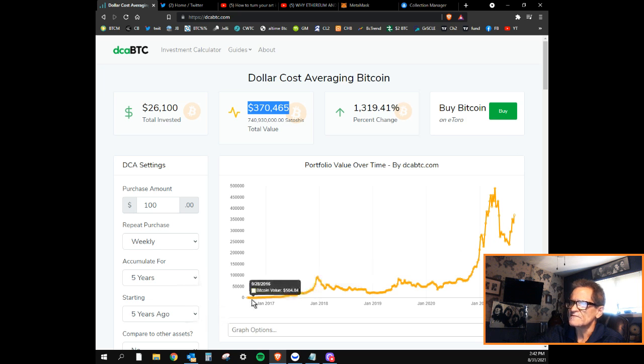Anyway, here's the chart. So going back to 2017, that's actually about where I bought in, right here. Right around 3,800, February 2017. So 5 years ago was August 2016, actually. Anyway, you see how it runs up, just crazy.